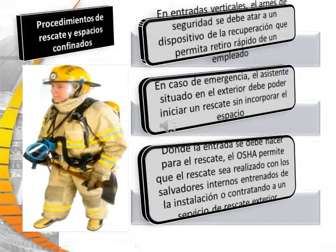In vertical entries, the safety harness should be attached to a retrieval device that will allow a quick removal of an employee. In the event of an emergency, the attendant located outside should be able to initiate a rescue without entering the space. Where entry must be made for rescue, OSHA allows rescue to be performed either with the facility's in-house rescuers or by contracting to an outside rescue service.